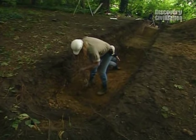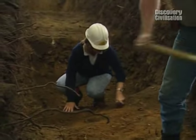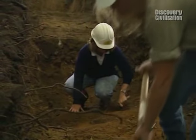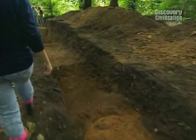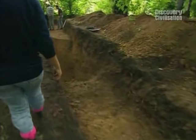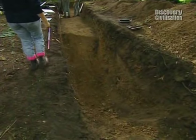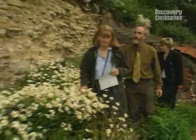Back at the mound, the good news is that Phil's worries about the roots are clearly unfounded. Our first trench is already huge. And it's produced what look like two small ditches, although they are in fact both sides of a much larger one. But the bad news from our point of view is that the few bits of pottery they've found are all Roman, so it may not be part of the castle.